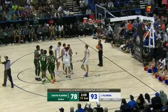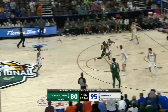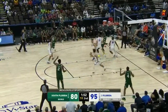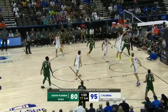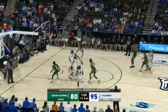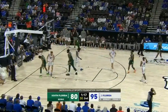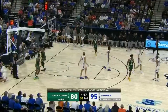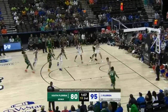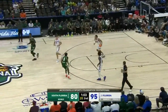2:08 to go. It's a 15. Another. Will Richard. It's a 25-point game for Will Richard. Reed could not answer on the other end. Deontay Richard rises. That's way off. Shot clock violation. Well, we are lauding just the professional approach that so far in the preseason, this team has.